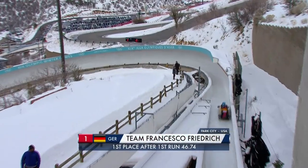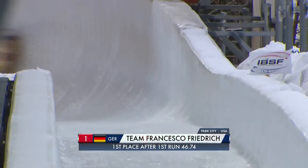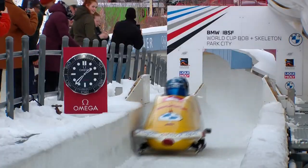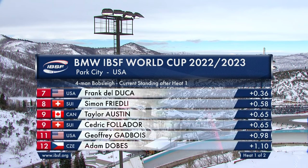For our race leader though, a track where he has never won in anything, four-man, Francesco Friedrich is the leader. 23 World Cup golds as of Whistler. Can he make it 24? Well, there are mistakes to be cleared up there. He's 1800s ahead of second, two tenths ahead of third, and you feel that there is more in the tank for Friedrich. So look at the gap. Lochner, Hafer, Hall, Treichel, maybe even Mikael Vogt could get in there. He's only 1200s off Hafer. There could be some sort outs in the second heat. And Frankie Del Duca, only 400s behind Vogt. Could be a top six, could be a top five, who knows.